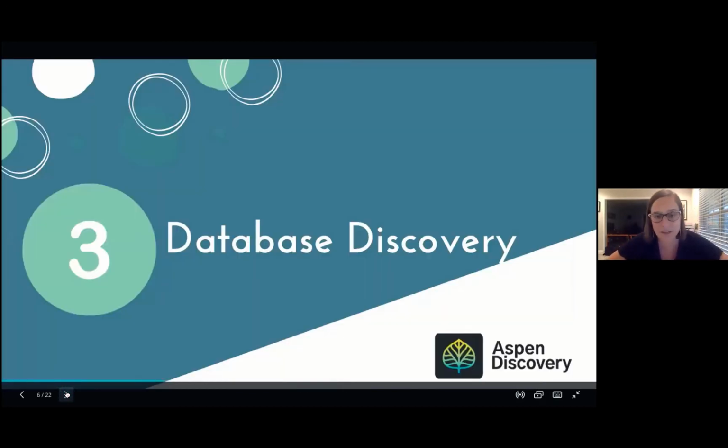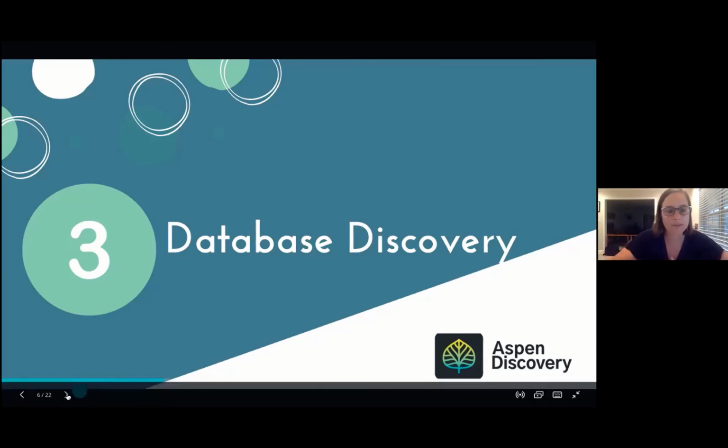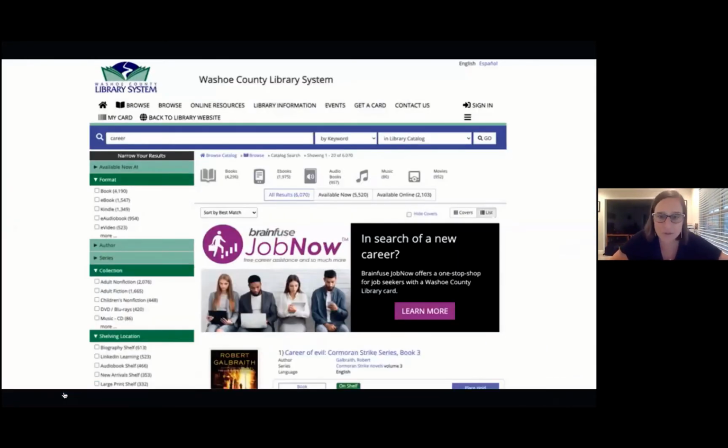Number 3, database discovery. So we come back to that same reason, right? We pay for these databases that we have access to, but a lot of times our patrons don't know what we have. They might come into the library and see a sign that's hanging up, but they don't know how to discover it. With Aspen, you can integrate all of that information into one spot.